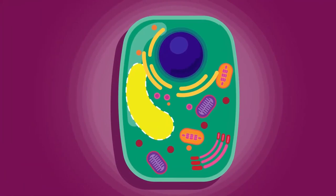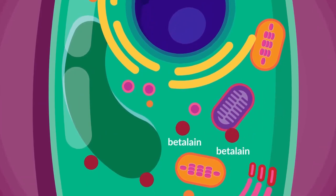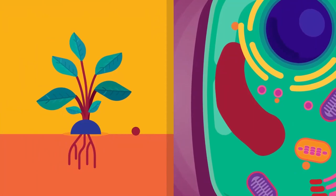Plant cells also have a large vacuole that covers most of the cell. It is filled with fluid of mineral salts, sugars, oxygen, carbon dioxide, and even waste products. Some pigments that give color to fruits and vegetables are also located in vacuoles. Did you know that the pigment of the red color of beetroot is also located in vacuoles?